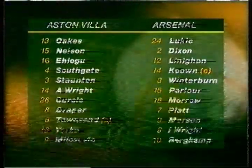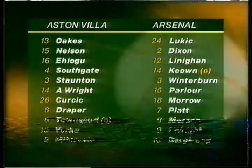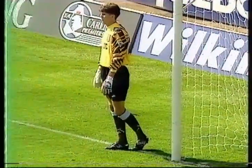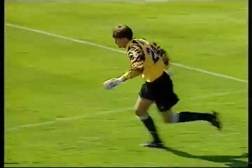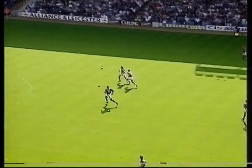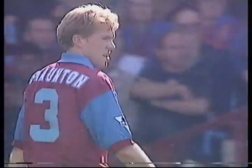For the starting lineup came David Platt and Ian Wright, who were both used as substitutes in the midweek draw with Chelsea. Commentary comes from John Champion. Wright, on by Merson. Bergkamp on the chase, Staunton with him, and a throw to Arsenal.